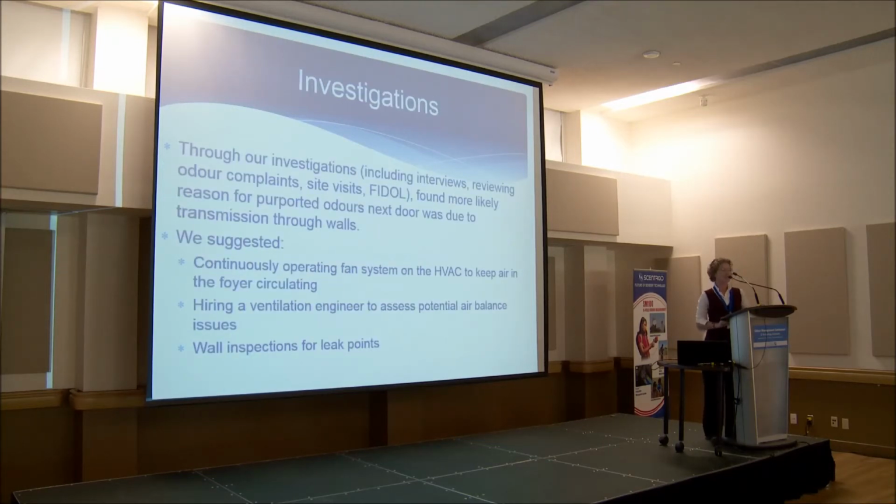Because we never sensed the odor ourselves, we had to investigate in other ways: through interviews with employees at both facilities, reviewing all the odor complaint logs and descriptions, site visits, and FIDOL. We found that the more likely reason for the purported odors next door was transmission through the walls, and we gave a couple of suggestions to try until we got this whole thing sorted out. We suggested continuously operating the fan system on the HVAC to keep the air in the foyer circulating, and hiring a ventilation engineer to assess the potential for air balance issues, which might have been an issue. We also suggested doing wall inspections for leak points.